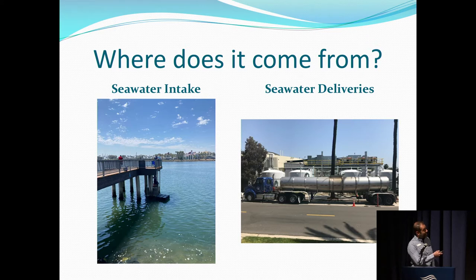You can see the pump down here, and this is the fishing pier here. About 20% of our incoming water comes from that system. We pump it into our tanks where we can clean it up and make it usable for our exhibits. Then we put it in our reservoir where we can use it for all exhibits, including tropical reef.